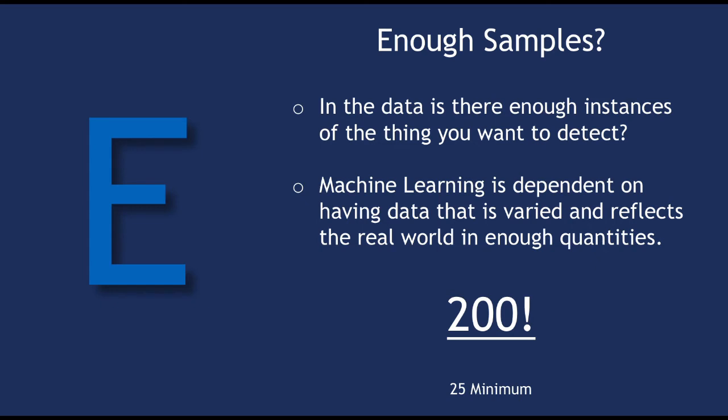Okay, now enough samples. This one's pretty self-explanatory, really. So you need a data set of positive and negative samples. You need your things that count as your ships, and the things that don't count as your ships. This could be the water, it could be the port, it could be anything, that doesn't particularly matter. But if there are no data instances to work off, then again, what's the point? For a minimum guide, I would say if you could find 25 of the object you're trying to get, that's okay. There's a lot of things you can do in the back end to make it a lot more robust, particularly around data augmentation and things like that, which our tool can be tweaked to support quite easily.